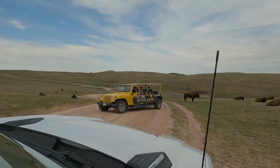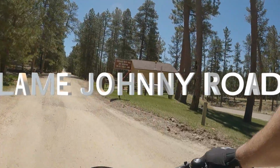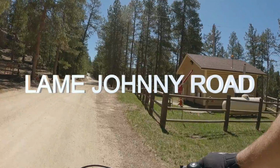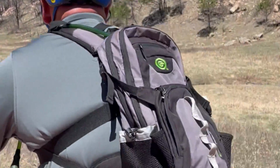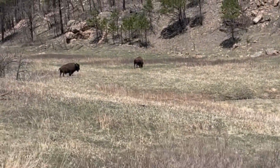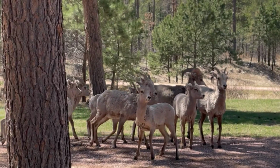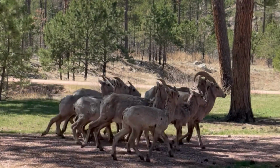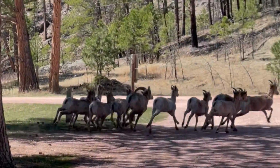But a couple things we did in Custer State Park. We rode our bikes. There are some phenomenal outback roads. You can go, and more wildlife. We took Lame Johnny Road. That's right. Lame Johnny Road or Lame Johnny Trail, but that took us all the way from Blue Bell, actually to where we originally saw the herd of buffalo on the wildlife loop.